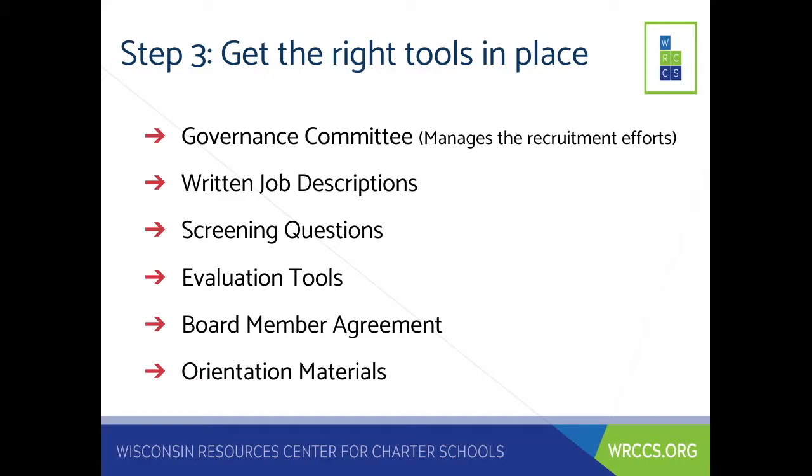They typically manage the board's recruitment efforts. You may call it something differently. It may be called a nominating committee. Something that you might want to think about though is if you do not have a governance committee, have a conversation with your board about whether it's time to implement one. And if the answer is that you're not there as a board yet to implement a full governance committee, then the advice that I would give you is to make sure you identify someone on your board who can act as the quote-unquote governance champion.